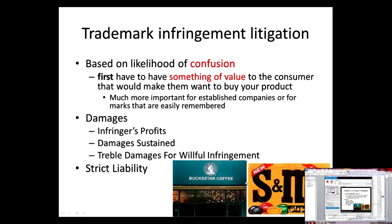Here's some examples. You can see these are from other countries, but the key thing that I want you to remember from trademarks is that trademarks are based on the likelihood of confusion. First, you have to have something that is of value. You already have to build a brand before your trademark really has value. So you can't just get a name and say, oh, somebody else is using my name. People actually have to recognize your name or your mark.